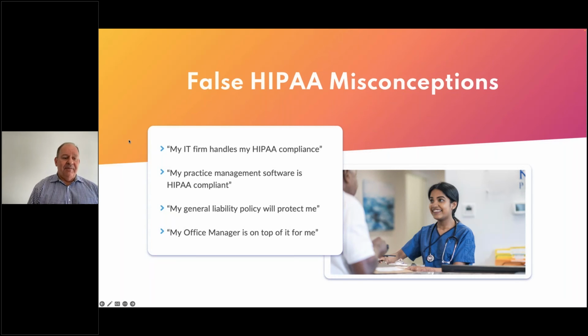Now if you think about it, my IT firm handles all my HIPAA compliance, my practice management software makes me HIPAA compliant, my general liability policy and insurance will protect me, my office manager is on top of it for me, all of it. We hear this all the time. I will go back to the empathy for every single office manager. You can't handle this all by yourself. Doctors, you can't throw this on the office manager all by herself. It's like having your office manager do your tax return. There's too much involved.